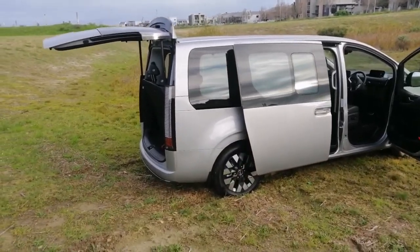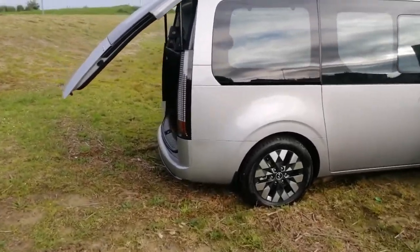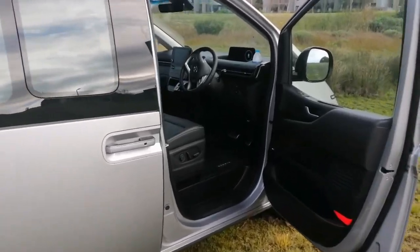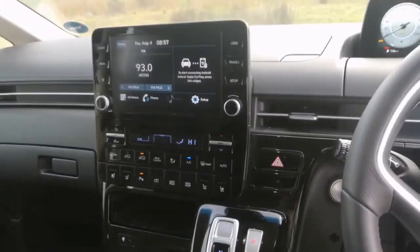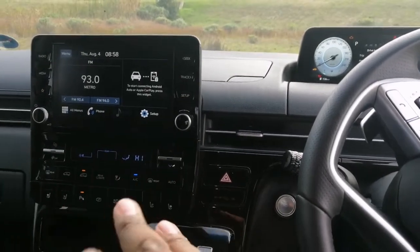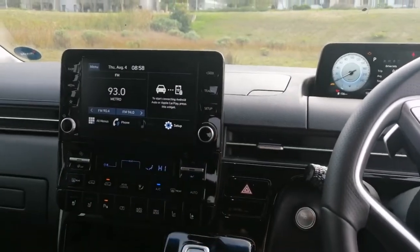Yeah, there's not much space there at the back, but let's climb in the front and just quickly go through all the nice stuff. Bose sound system. I think there's like 13 speakers in here. Okay, this infotainment is pretty basic, but gives you all the functions that you normally get on a radio, right? Connecting your phone and everything.